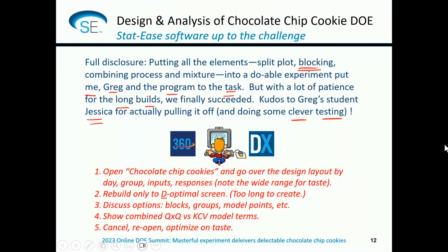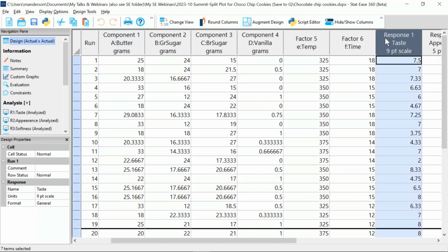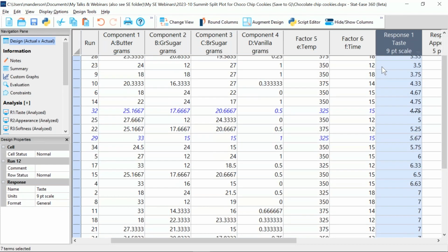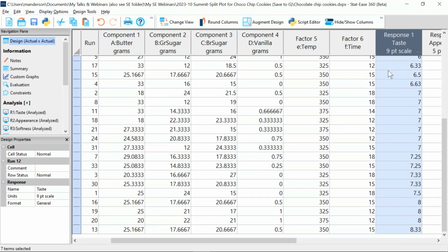Oh, and of course, we shouldn't neglect what the outcome was. Primarily, our focus would be the overall taste liking. So one of the things I always like to do is sort. What I'm looking for is a broad range of results, and it's going from 2 at the top all the way up to 8.33.